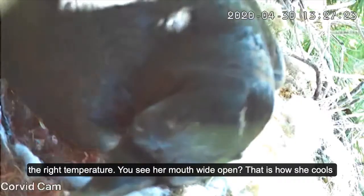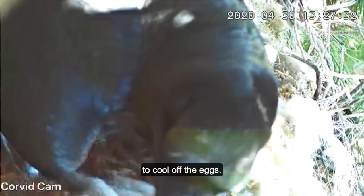You see her mouth wide open? That's how she cools herself off. She's got her wings spread out to provide shade to cool off the eggs.